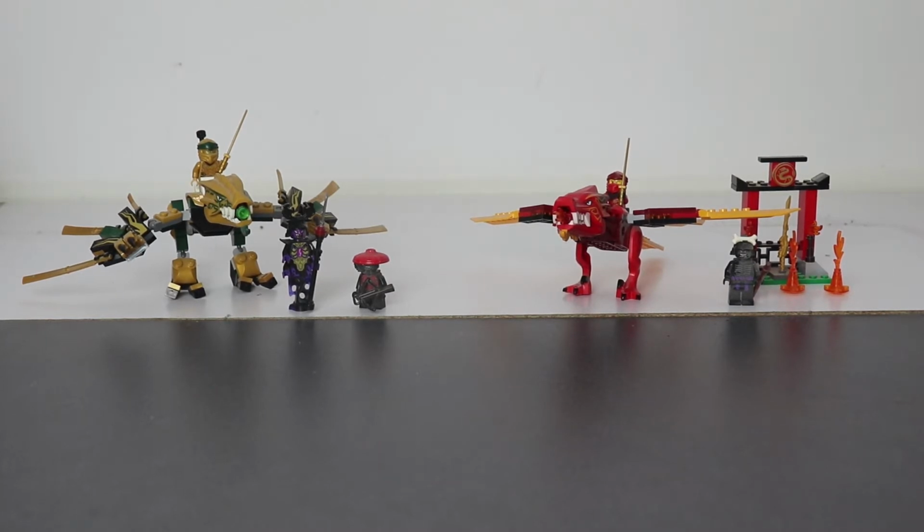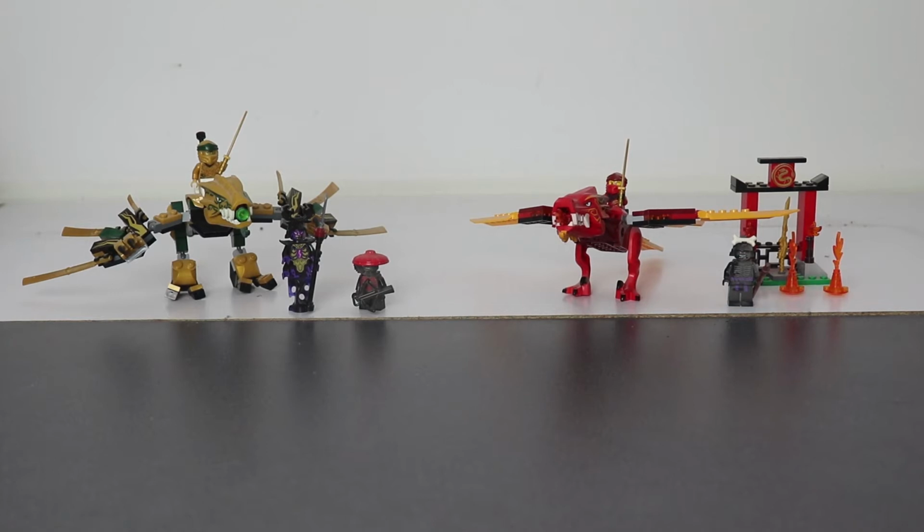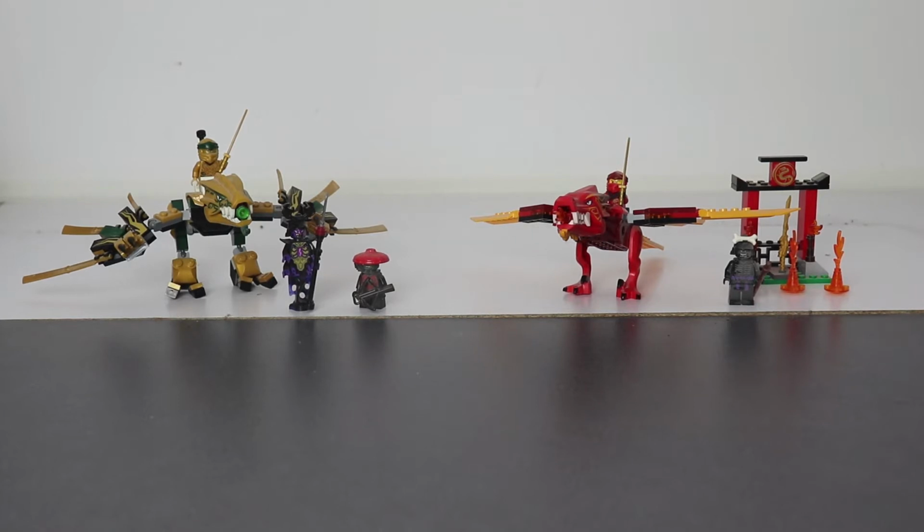The older Ninjago 20 box sets, of course, like Katana V11, and of course Kai Fire Temple as well, and of course Wu Dragon Battle as well, which is from the summer 2020 set. And both of them have different release dates than the older ones.